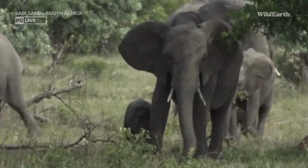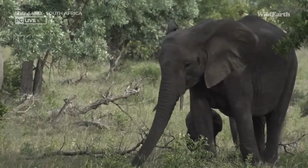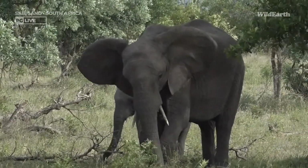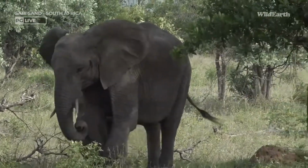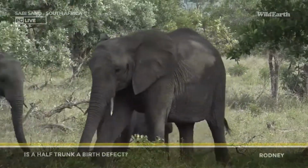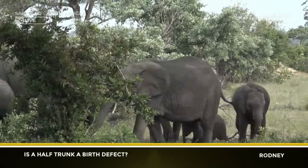But nice, like you can see, we've got the little baby coming towards us. So that's the little baby that's got the damaged trunk, unfortunately. And I can't work out what's caused the damage. It almost looks like a cleft trunk. Now, Rodney, you're asking about the trunk, if it's a birth defect. I think it might be. I think it looks much like a cleft palate in humans. It almost looks like that.